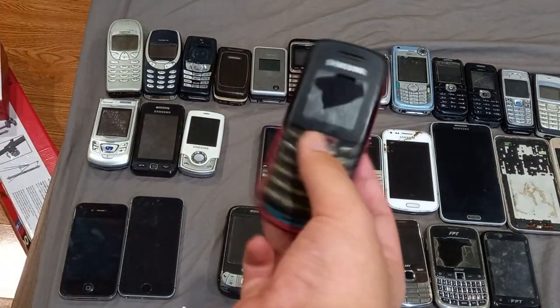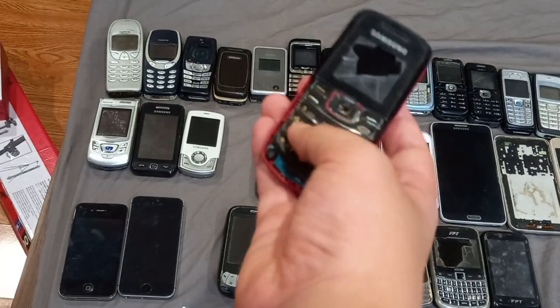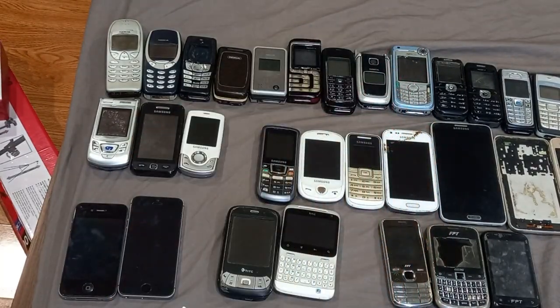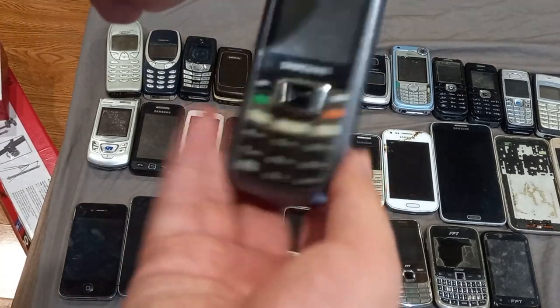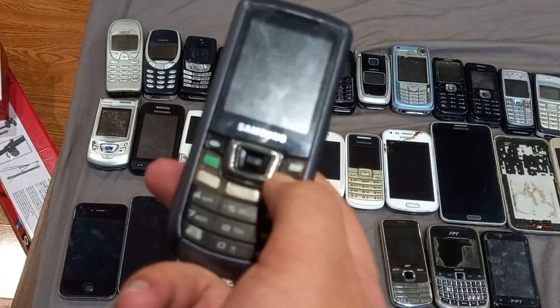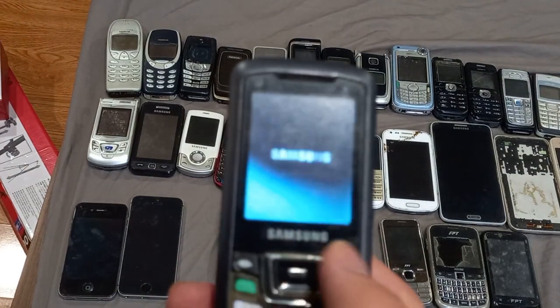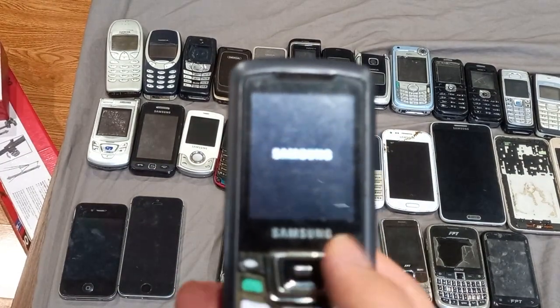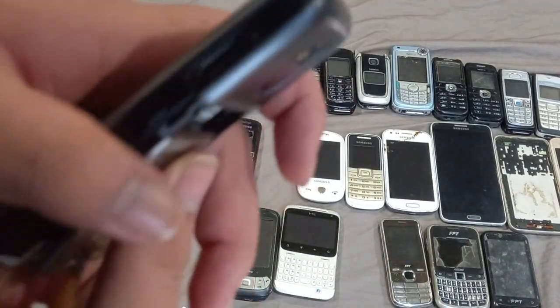I'm not even turning this one on. This was a Samsung GT-E1080T. It's a TracFone and this piece of crap did not turn on at all. I broke that one, I think. Does this one even have any? Samsung GT-C3212? That was out of focus, so I'll do that again.